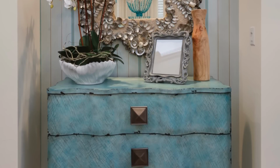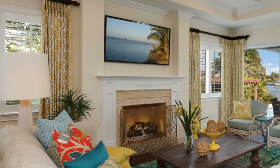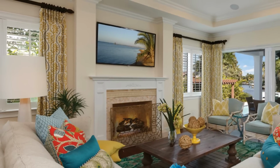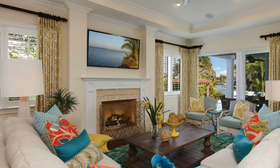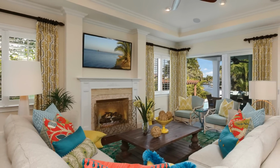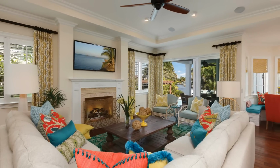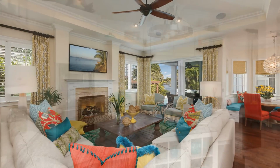turquoise serving chest. The bright family room offers a choice of quiet fireside relaxation or 65-inch widescreen with surround sound entertainment. The light sectional sofa shows off the bright chartreuse, coral, yellow, and turquoise colors of the custom pillows, which harmonize with the adjoining breakfast nook. The room provides a view of the pool and sparkling canal beyond.